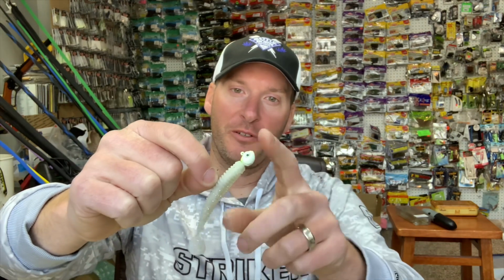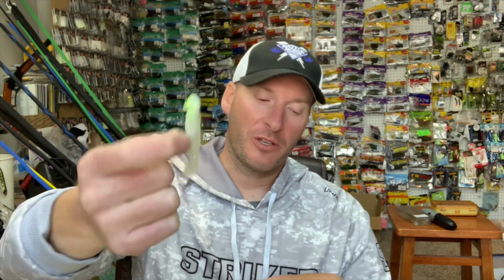If I don't get bit after a second or two, I'll crank it in maybe a quarter of the way back to the boat, and then I'll let it fall pendulum back to the bottom and just sit it on the bottom. You'd be amazed how often you'll get fish during a shad spawn to bite when you're dead sticking that bait right on the bottom. And a swim bait is a great mimicking bait for that. Obviously, I use my little Matt Steffen Dirty Jigs Guppy head for that.